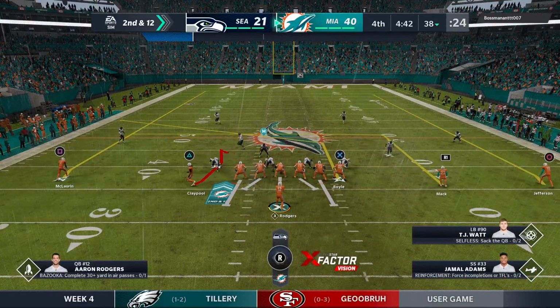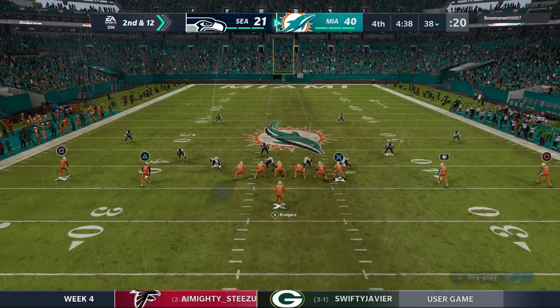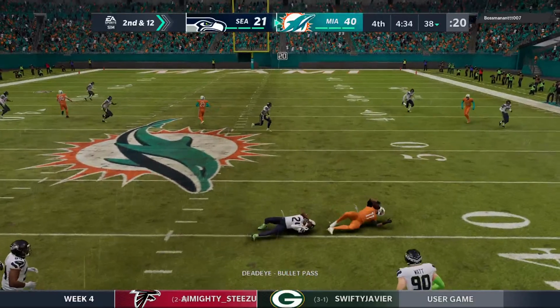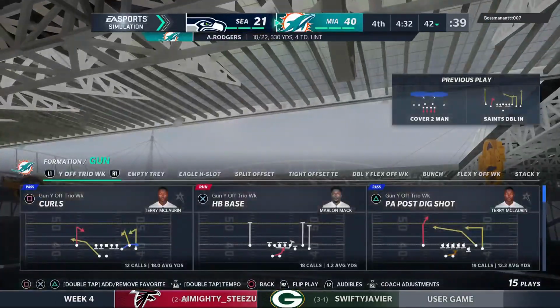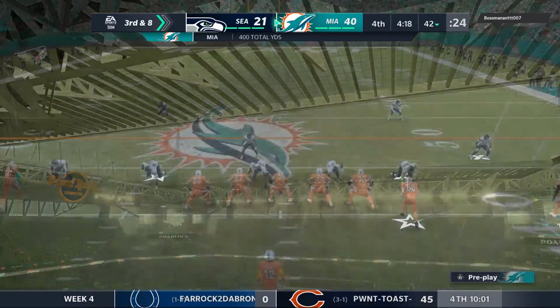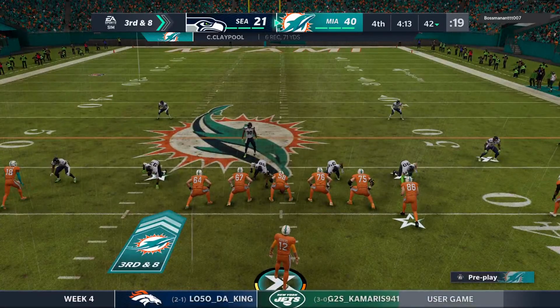Now they'll come up on 2nd and 12. Brandon, it's clearly a running situation when you're up in the fourth quarter. They're going to have to stack the box and make it difficult for them to move the ball. Made it very difficult right there. Now they need to repeat that effort. Yeah, bring 7, 8, 9, whatever it's going to take to slow them down. That's a gain of 4. It'll be a nickel look here for the Seahawks on 3rd down.